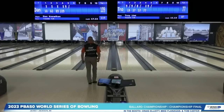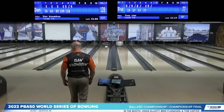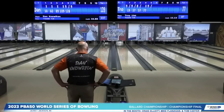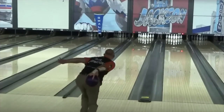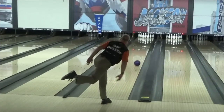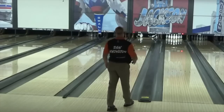And it's easy to see how Dan can fall off because he doesn't have a big knee bend, so he has a lot of spine tilt to the right. And if he gets going, then everything just goes. Oh, that was in a bunch. Well, he is throwing the pin down ball.